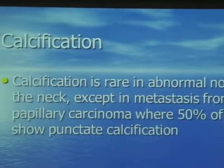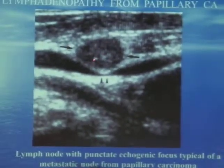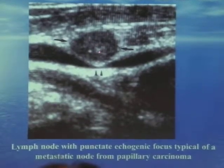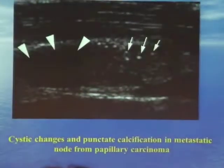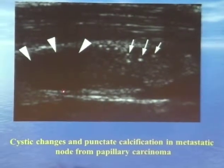And the calcification, although it's rare, you do find them in papillary CA. You can see the punctate calcification that you are supposed to see in the nodule in papillary CA. You can actually see it also in the lymph node. Look here. These are punctate calcification, right? Okay?